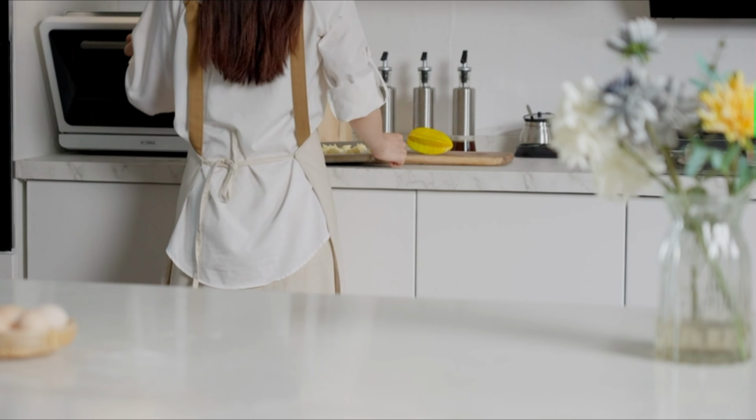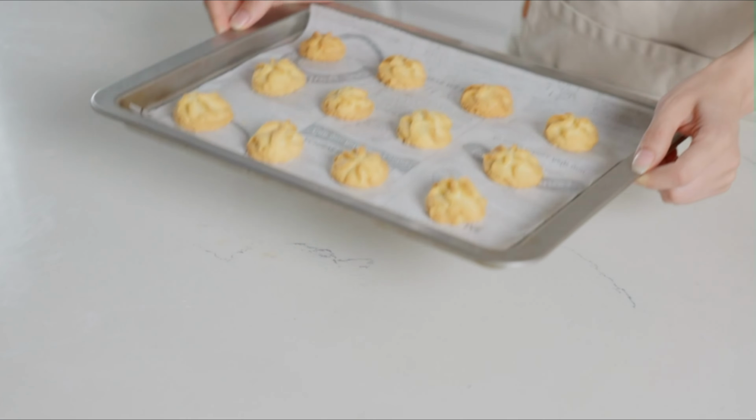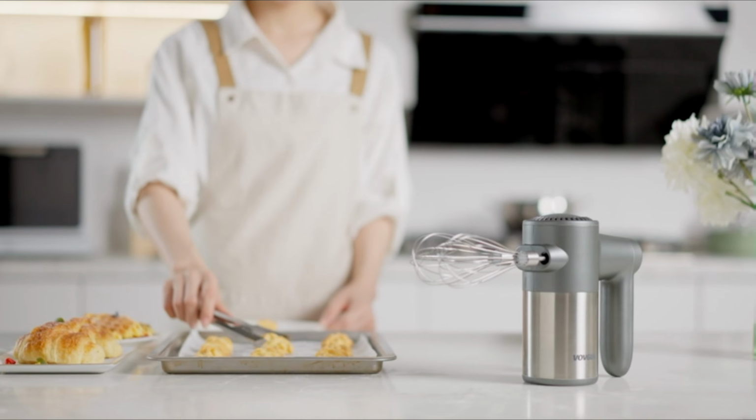Plus, the included storage base stand keeps the hand mixer and accessories organized and easily accessible, preventing loss and streamlining your kitchen setup. Say goodbye to clutter and hello to efficient mixing with the VOVGUU cordless hand mixer.